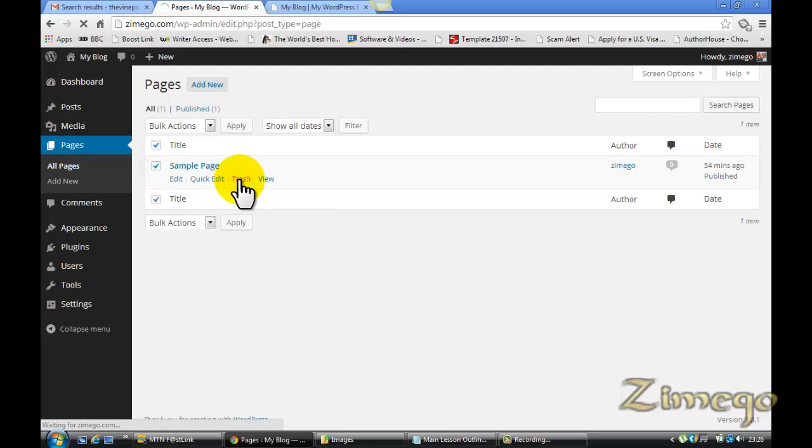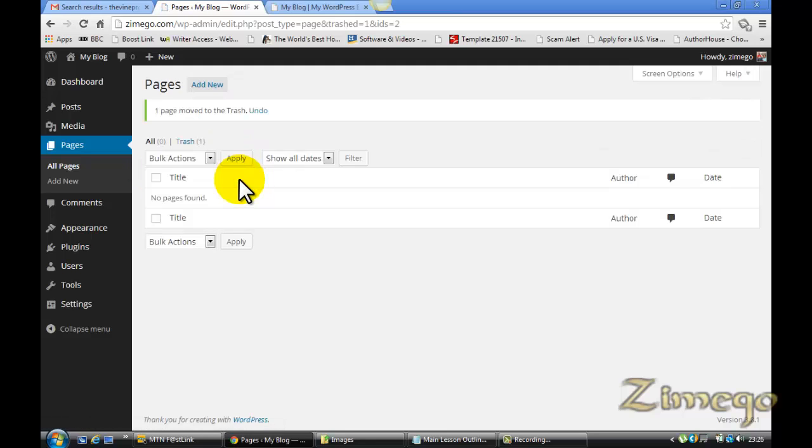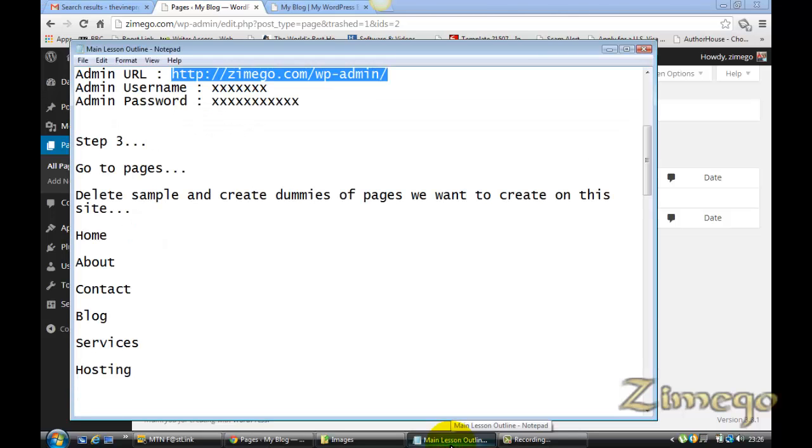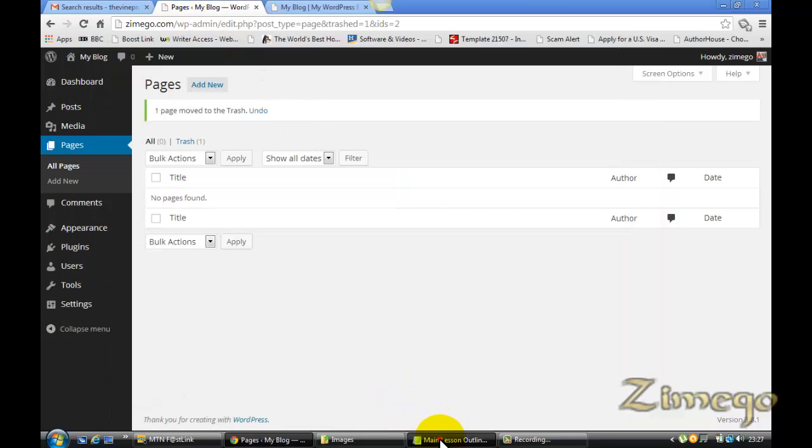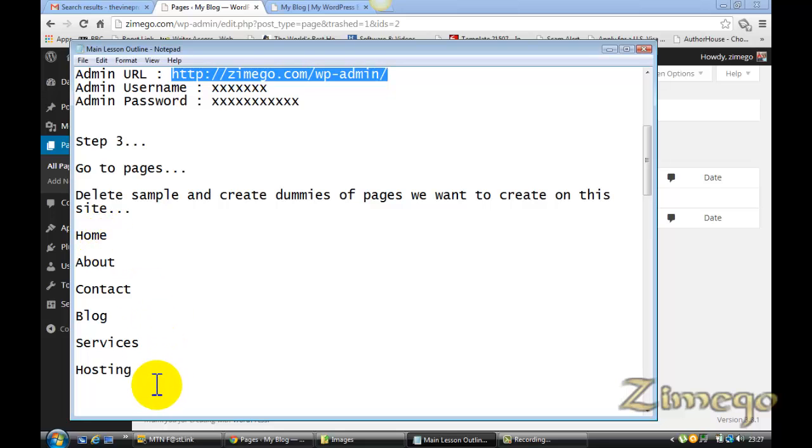Okay, so I go to pages and I click sample page. Trash it. I don't want it. That's the first step. The next step is I create dummy pages. Now for the website we are building, there are a number of pages I want on it. So we're going to create dummy pages for them. I have the home, about, contact, blog, services, hosting. Those are the pages I want to create. So this website is a 6-page website.